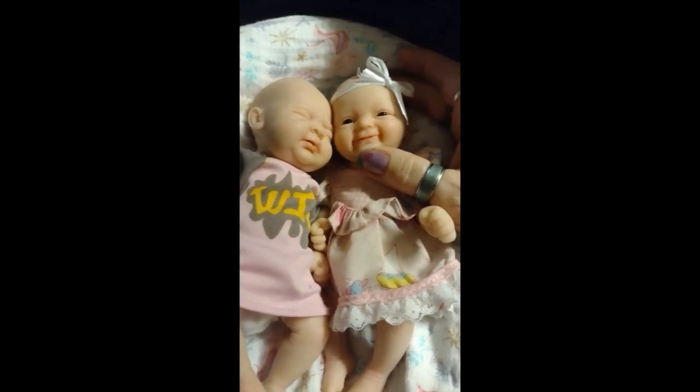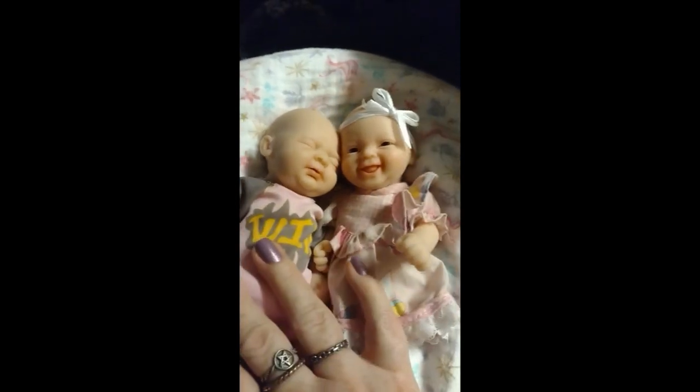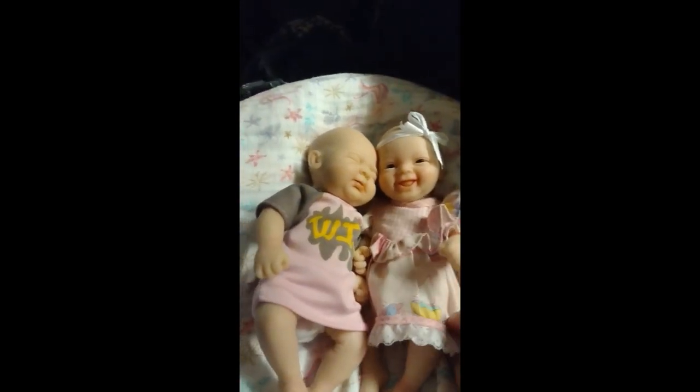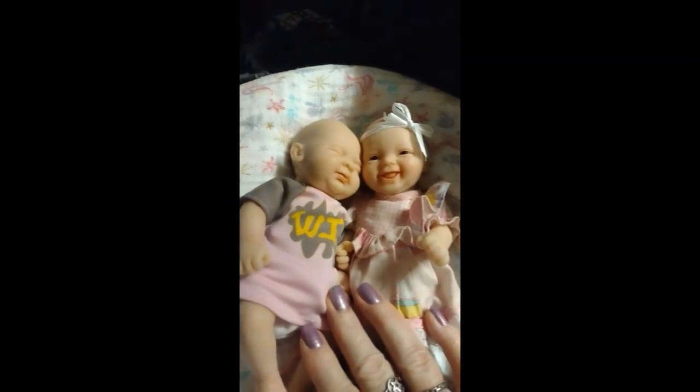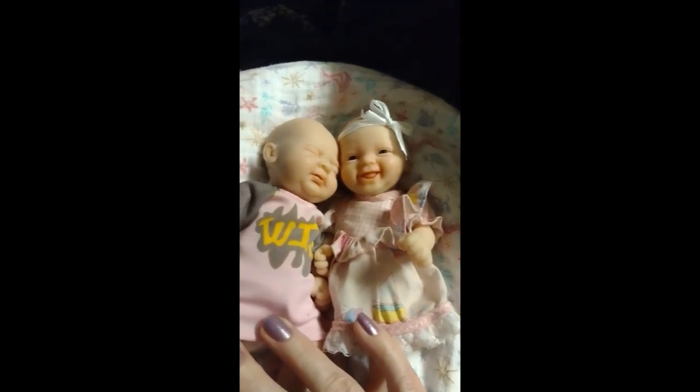Well, look at that little smile. Oh my goodness, guys, I am just totally in love with both of them. I am going to have to try and come up with some more clothes for them, but one thing at a time, you know how it goes.